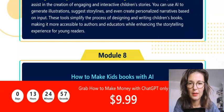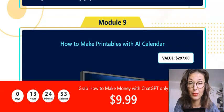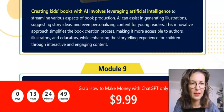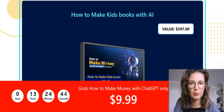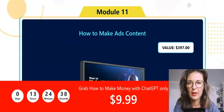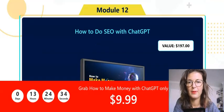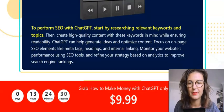Then we have how to make kids books with AI. Is it the same? Did they repeat it? Not too sure. Then we have how to make printables with AI calendar. Okay, and then social media content, how to make ads content, how to do SEO with ChatGPT, and there are a lot of okay videos on that, I'll show inside of the members area.